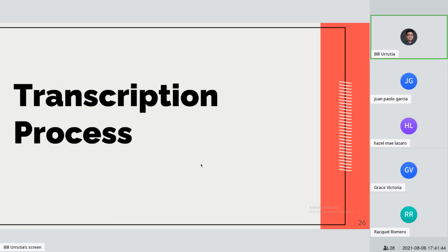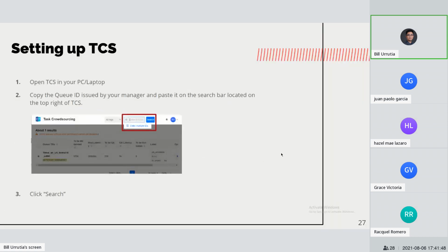Okay. Transcription process. So what do we do when we transcribe? Open TCS in your PC or your laptop. Hindi pwede sa phone, walang TCS sa phone. Copy the QID issued by your manager and paste it on the search bar located on the top right of TCS. So if you're under me, I'm going to be issuing your QID.